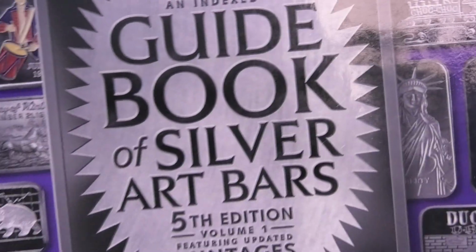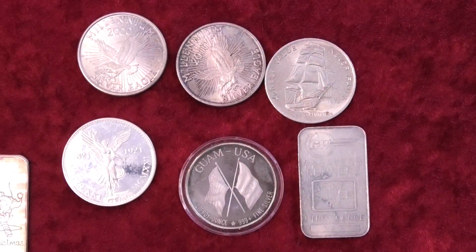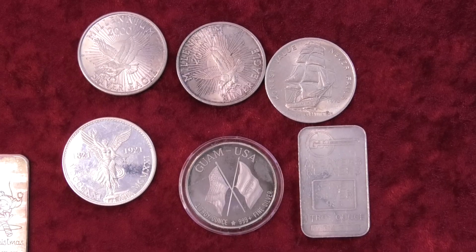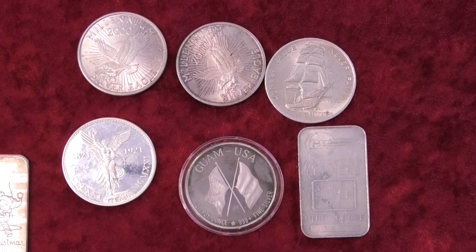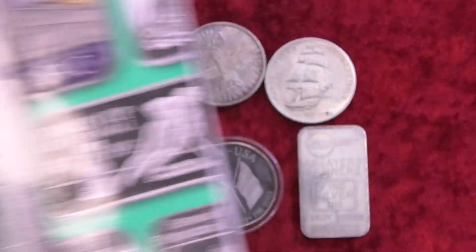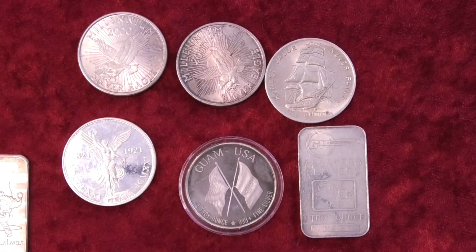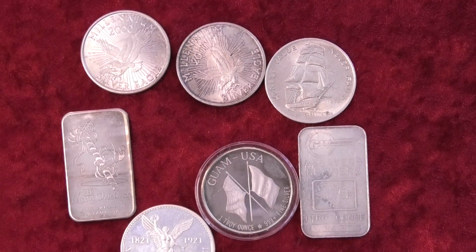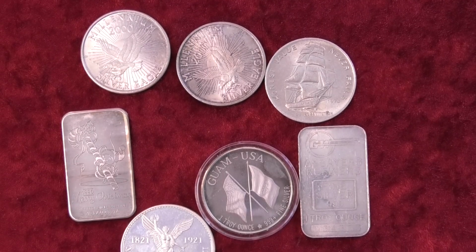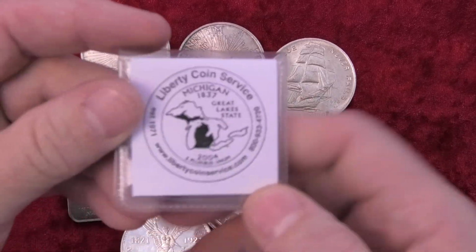So I've got all the guidebooks of silver art bars. This is the one for vintage art bars, the 5th edition here by Archie Kidd. And I've also got the 6th and 7th edition because for National Mint, the 5th edition ends in 1989. And so I figured, well, the 6th edition picks up where that one left off, and this one doesn't have hardly anything in it. This one and the 7th edition are probably the least useful guidebooks out of the three. I'm not sure if they're really worth the price.